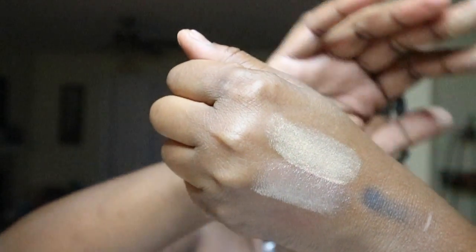Okay, so I'm gonna go ahead and swatch the highlighters. So first I'm gonna go ahead and swatch Beautiful. And then I'm going to swatch Flawless. Oh my God, they are gorgeous. So those are the swatches. This one is Beautiful. And this one is Flawless.